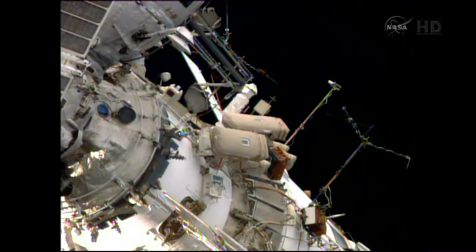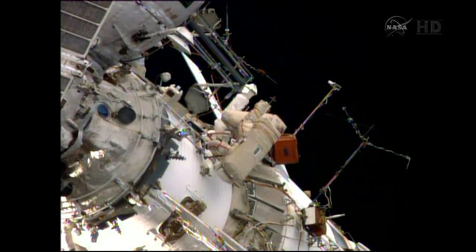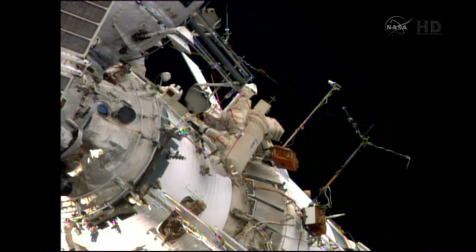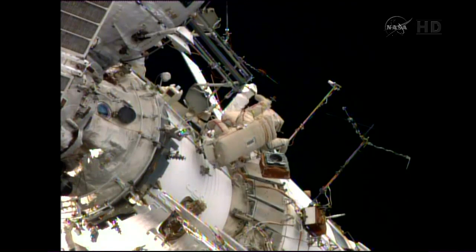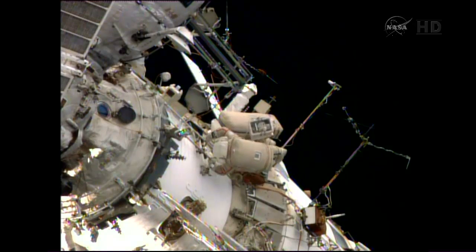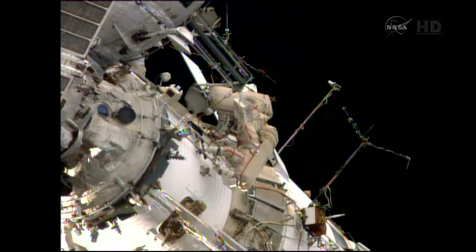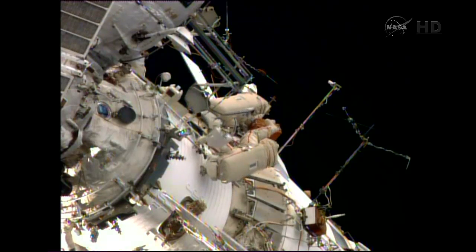Sasha, then you slowly go on your way. Yes, I'm following behind it. And Alexander, you can start slowly to translate to your work area. That's what I'm doing. I've fully moved to the circumferential handrails of the small diameter, and I am tethered to the small diameter circumferential handrails, and I am standing right across from window number 13. I see that.